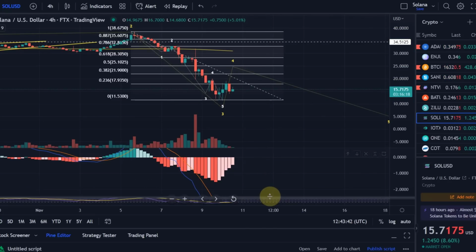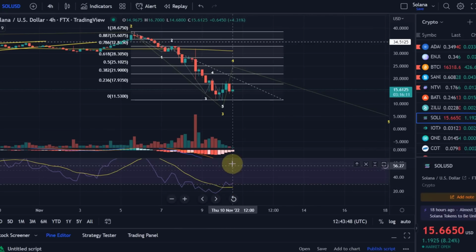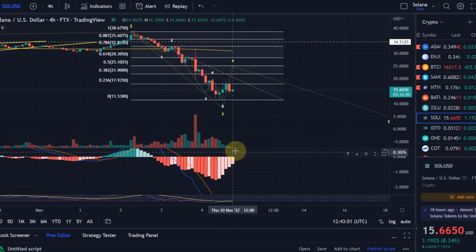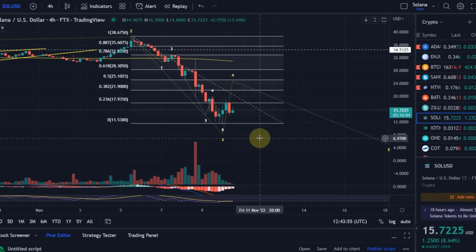Let me just open the 4-hour chart now. That might have recovered now. Yeah, but we were oversold here at around 17. We've now recovered back above 30 on the RSI on the 4-hour. But yeah, for me, it's now to wait for a sign of a bottom. This could occur at any moment.